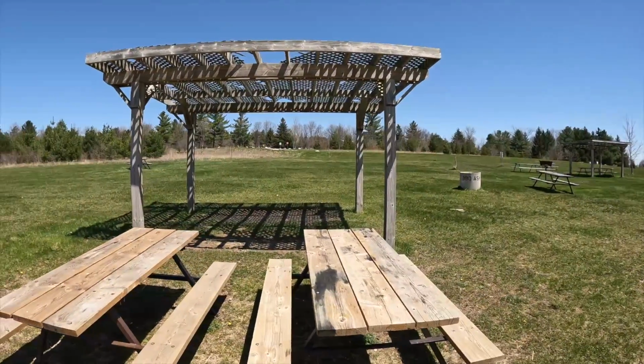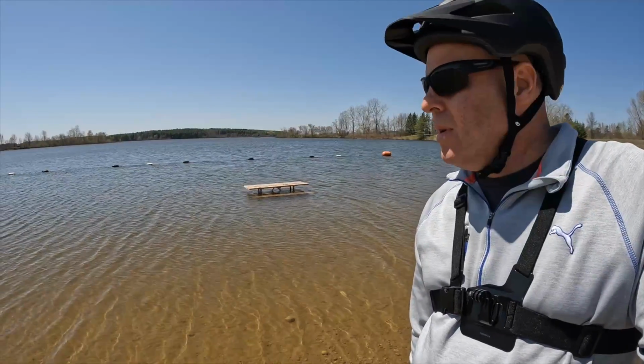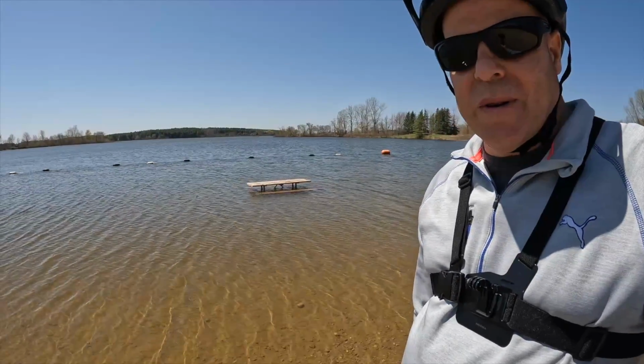So it's quite a nice pavilion area back here, as you can see. Not too sure why we have a picnic table on the water here, but I'm sure there's a reason for it.